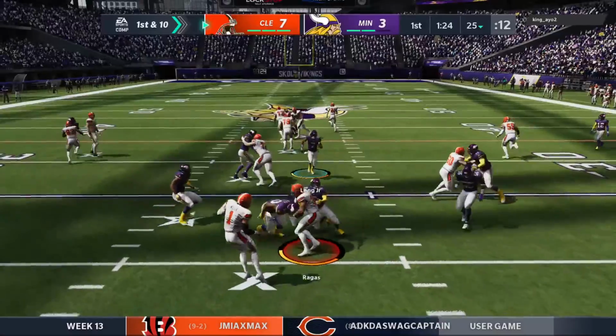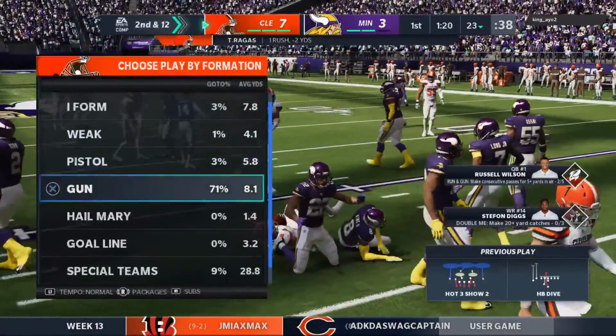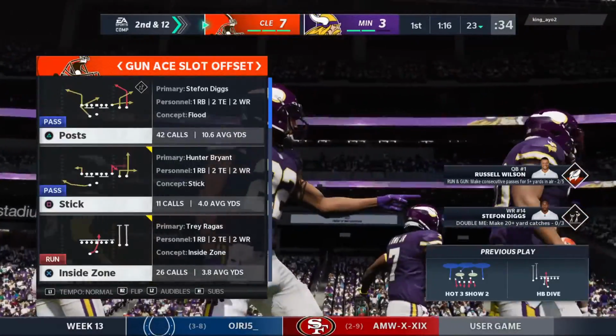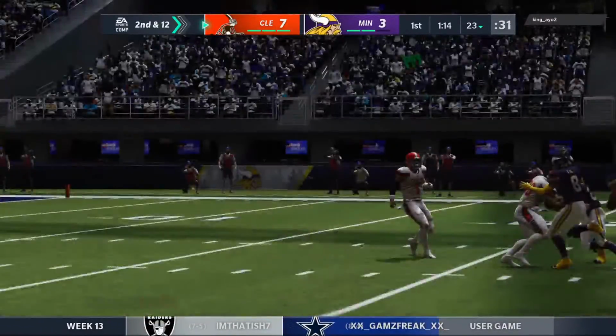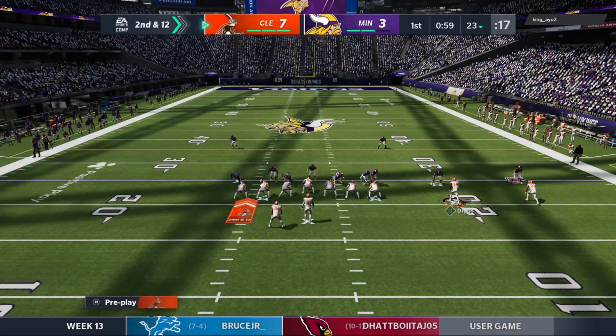And he will lose yardage here back at the 23-yard line. 2 yards the loss, 2nd and 12. This defense is a difficult one to prepare for, one of the best in the league. They'll come at you from all angles, and they did a nice job there stopping him for a loss.